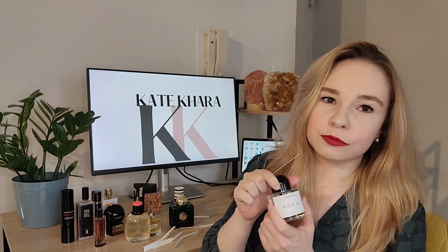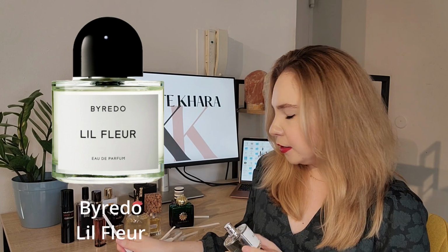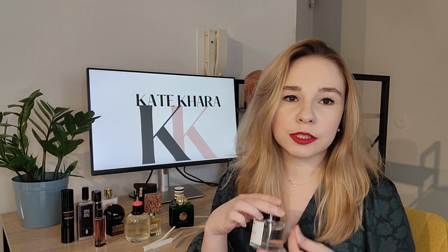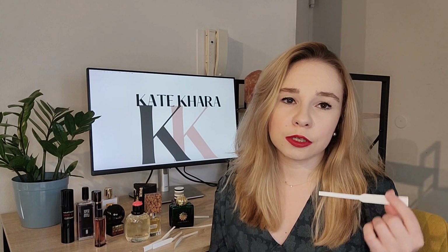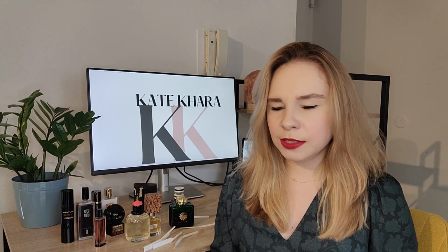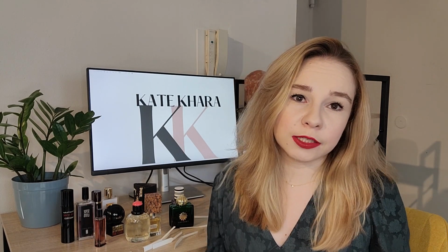Let's get to rose and leather. This is Byredo. It's called Lil Fleur. And this is a great example of leathery rose. This might be inspired by the Frederic Malle fragrance, Rose Cuir, like rose and leather, but maybe not. They don't smell similar, just the idea. I think Frederic Malle's was first, but I don't know who came up with this idea first in general.